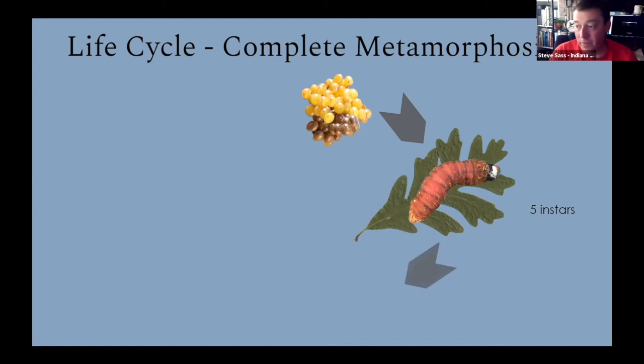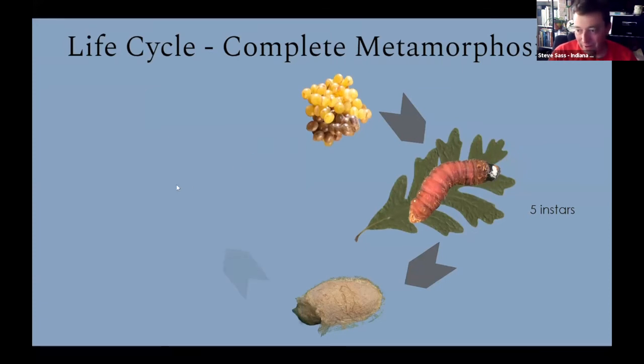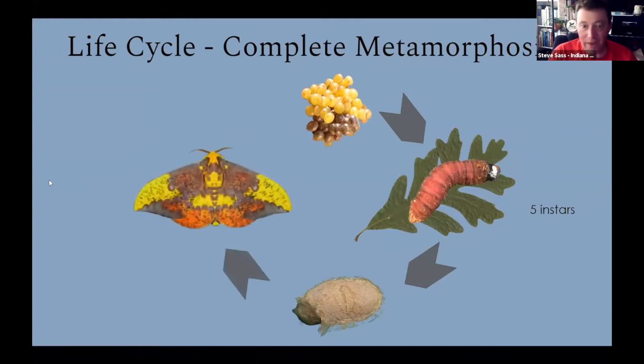So from there, once they reach a certain size, they pupate. In this case, this is a silk moth that builds a cocoon where a miracle happens, and a while later the adult moth emerges. This is an imperial moth, which is a very striking and beautiful moth that's native to our area. Then that moth will mate and hopefully lay eggs, and if everything is successful, the life cycle begins again.